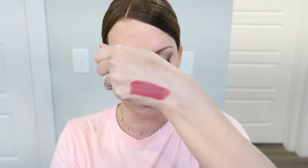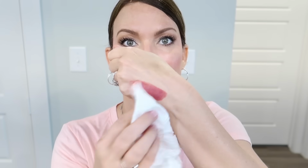But this is what it looks like. It's so pretty. Every time I have this shade on, and then of course I blot it. Let me show you what it looks like when I blot it. So let's just pretend these are my lips, and then I just kind of blot it off. And then this is what it will end up looking like. But do you see how pigmented this is? And then it just kind of stains my lips this color. It's just a really pretty raspberry, your lips but better, but a lot better color.